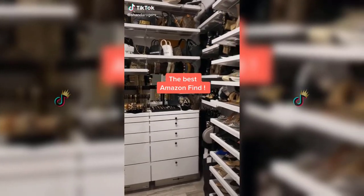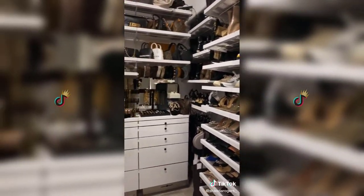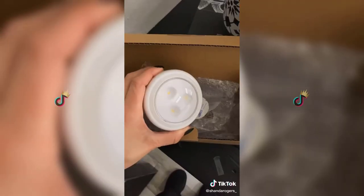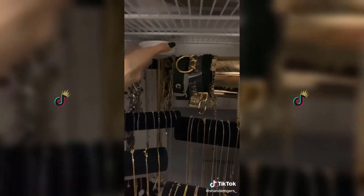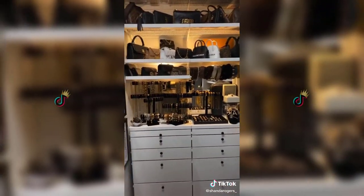So I noticed after I did my closet tour that even though my closet looked pretty, it's super dark. So I went on Amazon and I found these little lights in a pack of six. They come with double-sided tape, so you just stick them wherever you want. They also come with a remote control, so they're dimmable. Now I think I need more for my whole closet.